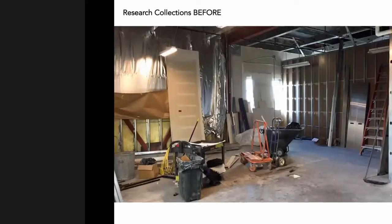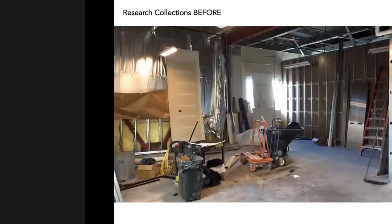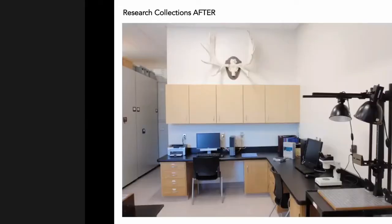So before, actually, this room wasn't even complete. The building was so new that they hadn't finished these upper levels yet. So it was part of our fundraising with the Friends of the Museum and with the National Science Foundation to just complete the basic build out of this room, as well as obviously to get all the equipment in. So that was the before, and this is the after.